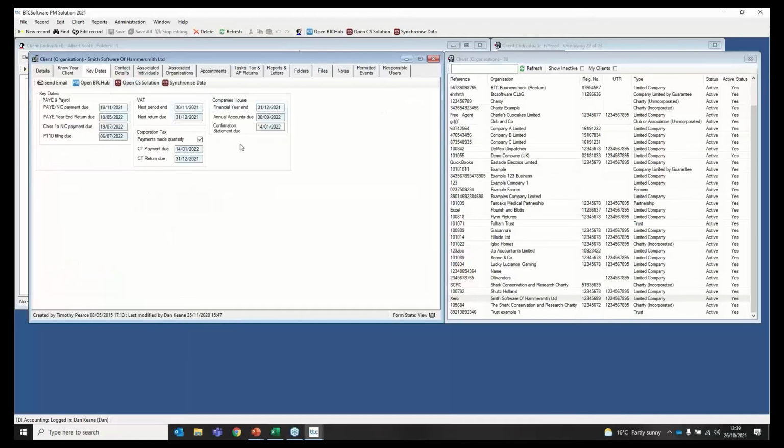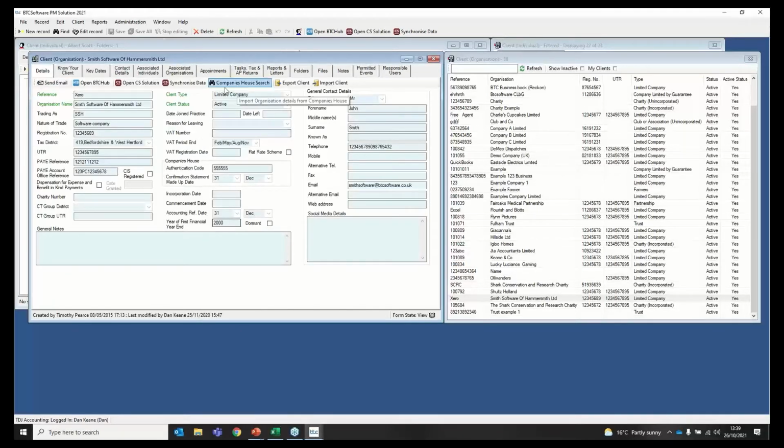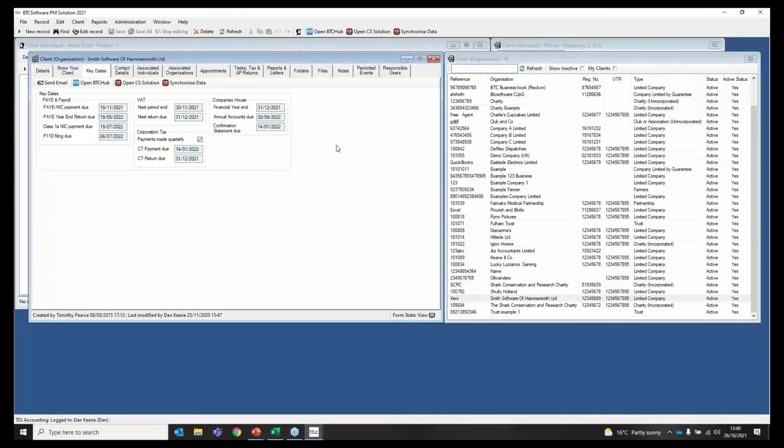Now, key dates is a nice one to show you as well, because these key dates are automatically populated for you. Minimal effort required from you. You don't have to key in any of these manual dates, although they can be manually changed. And these are derived directly from the details tab. So where you use the Companies House search and import details such as VAT period end, UFS financial year end, these key dates will automatically populate. So if you've got a client on the phone asking whether they have CT payments due, or if you're a business and are looking for that information, with a click of a button, you've got this nice dashboard view which highlights all of those important dates.